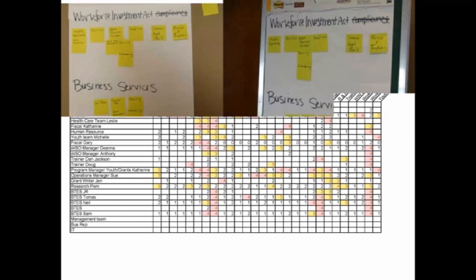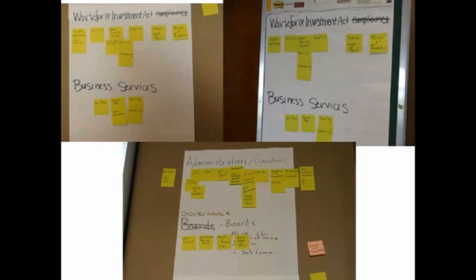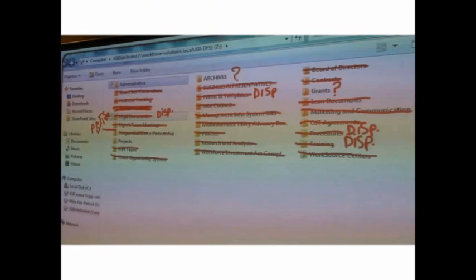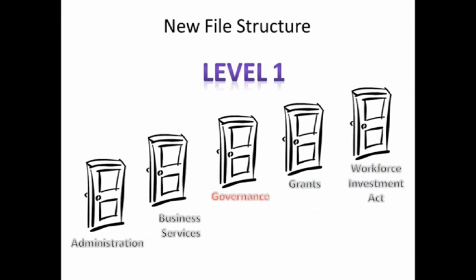And so we flow charted out the entire process of their Z drive and started to put things into a red tag area where they didn't need to be existing in their current area. And so this took a little bit of assistance from their IT department. But we eliminated a lot of files that they said were really outdated and no longer necessary. And we decided that they would have 5 doors, and this would be the first level.